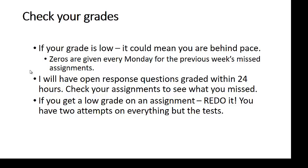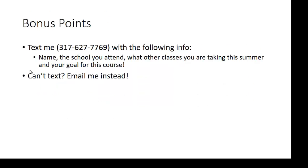You have 2 attempts on almost everything except for the test. After each unit, you're going to have a test. You only have 1 attempt at those tests. But everything else you have more than 1 attempt on. So if you don't like your grade the first time, then redo it for a better grade. And that will really help you to achieve whatever goal you have.